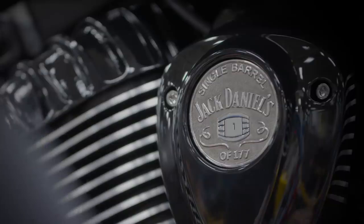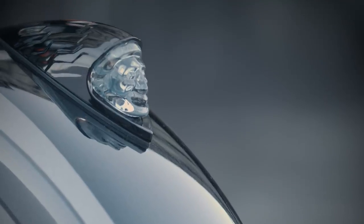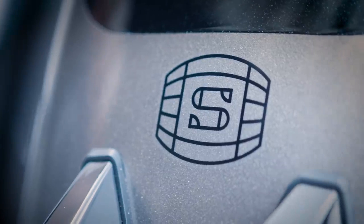Exactly. So when you look at the big picture, it's the first registered distillery, Jack Daniel's, and the first American motorcycle company, Indian, and you're going to put those two together. It's like, here's a story and a romance that any one of us would love to write, and yet it's what's happening right now, right in front of us.